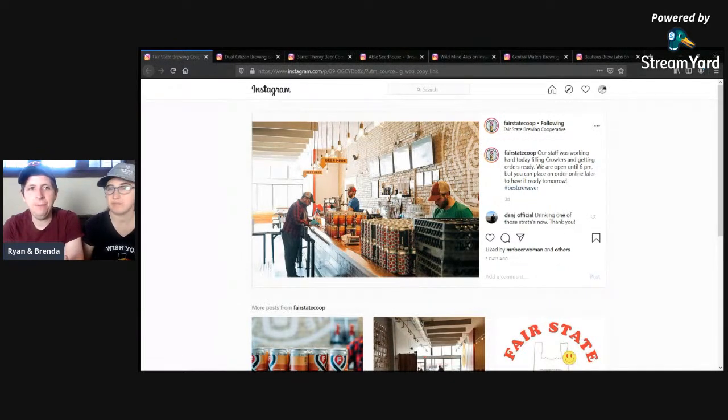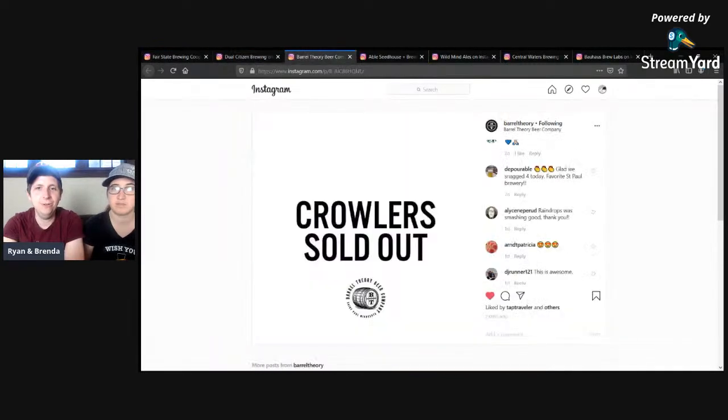But the crazy thing about all this crowler demand has been that a lot of places are starting to run out, because these cans are not the most commonly produced. Nobody was really expecting to sell 1,000 crowlers this week, because that's the only craft beer option. So we're starting to see local breweries running out of cans and labels too. My favorite is the local brewery that ran out of labels, so they were running the sticky labels through the printer.